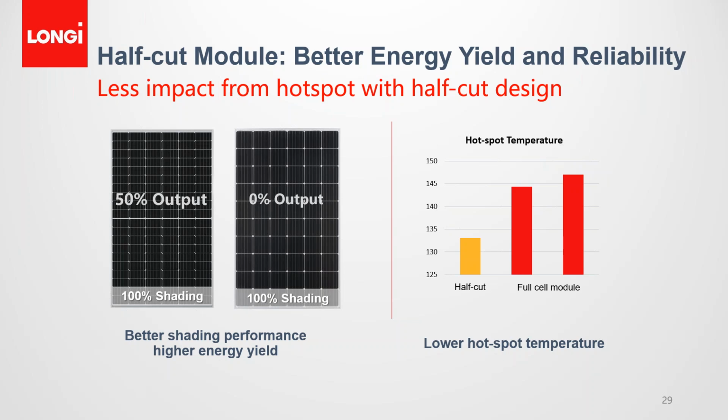But for the half-cut module, the top half and the bottom half are separated, so they run in parallel. So even if you shade the bottom half-cell row, you still get 50% of the original power output from the module. So in some cases of portrait installation, the half-cut module offers better shading performance. The other one is hotspots: when there's shading on the module, you will experience some hotspot situation. In that case, half-cut modules have demonstrated lower hotspot temperatures.